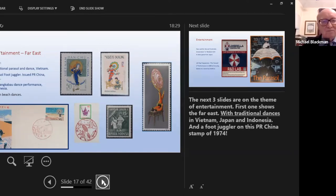Moving on to entertainment, we start off in the Far East. We've got umbrella dances at the top. On the right, we've got a Chinese one. This is a foot juggler. Should be fun. And over here on the left, we have a Japanese cover, and he's twirling his parasol in a dance on the beach, and some quite nice postmarks that go with that.